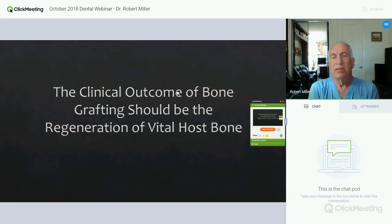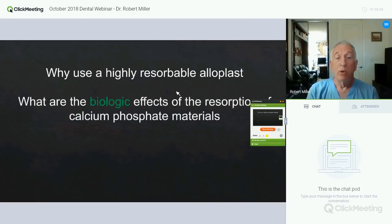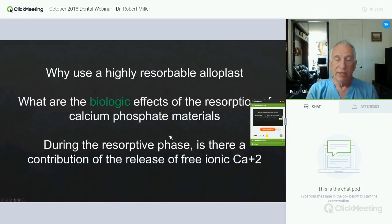So if we talk about the clinical outcome of bone grafting, it really should be the regeneration of vital host bone. It needs to become bone, not graft material. So why use a highly resorbable alloplast if we're going to use an alloplast? And what are the biologic consequences? What are the biologic effects of the resorption of a calcium phosphate material? And this is the key question: during the resorptive phase, is there a contribution of the release of free ionic calcium?